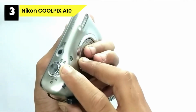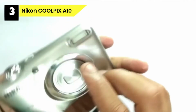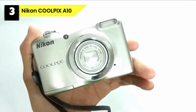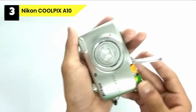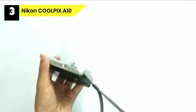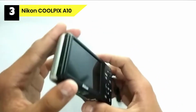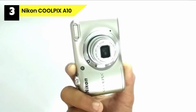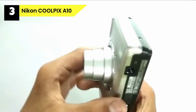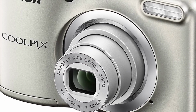Number 3. Nikon Coolpix A10 point and shoot camera under 500. The Nikon Coolpix A10, a compact and chromed-out camera that's light on the wallet. Its CCD image sensor shoots to the tune of 16.1 megapixels, allowing for good photos and the shooting of videos at 720p in HD. It has a built-in glass lens capable of zooming in up to 5 times, which belongs to Nikon's in-house brand Nikon, and so benefits from its purpose-built compatibility with the rest of the camera.